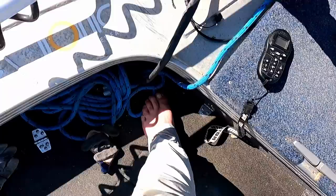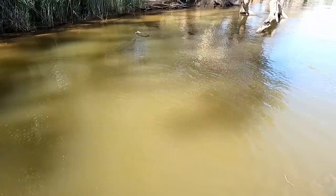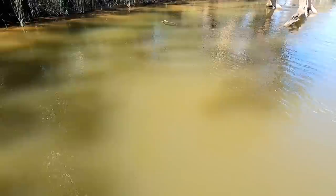All right, we are arvo number Monday, Tuesday, Wednesday, Thursday, Friday, arvo number 5. It is 4:15. Shadows are starting on some of the banks, so it's time to start casting.